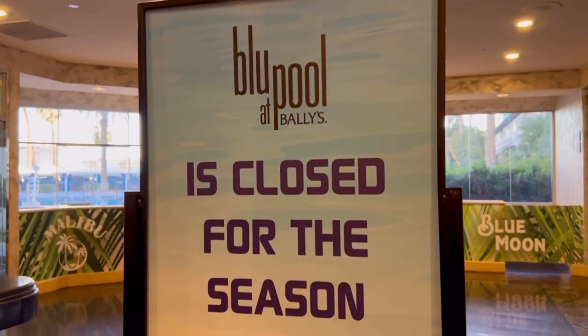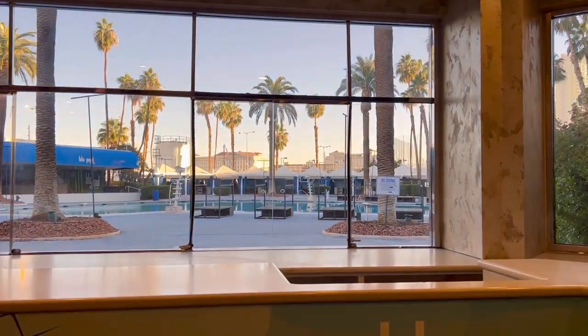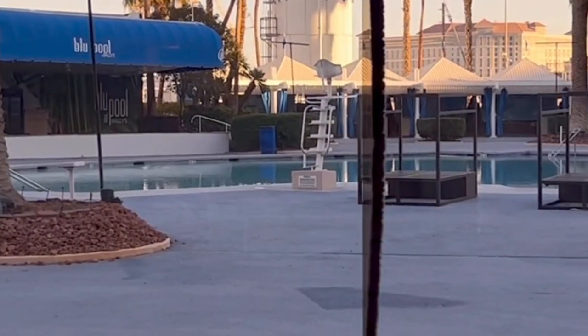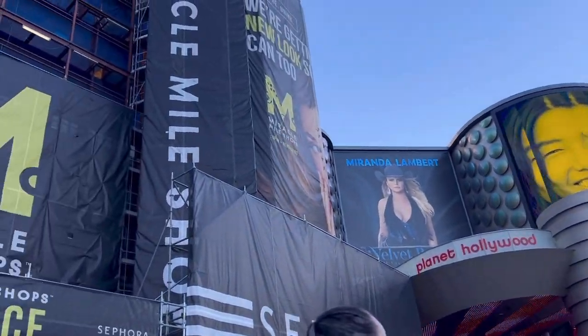Once again, we're gonna be using the Horseshoe Hotel Station, which is also the Paris Station as well. Here is a look at their Blue Bowl, which is not open for the winter. That is a very important thing to consider if you're planning a trip in the winter. Is the pool open? They're not all open.